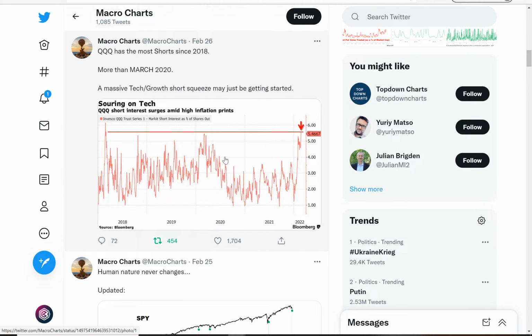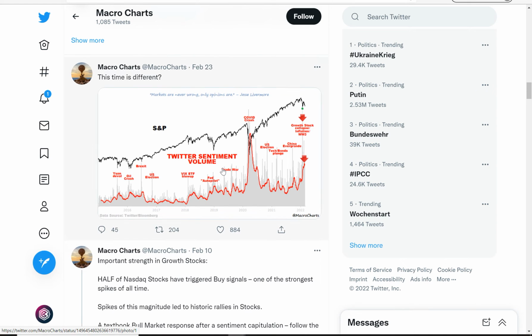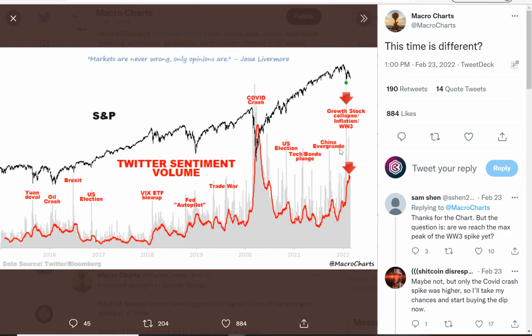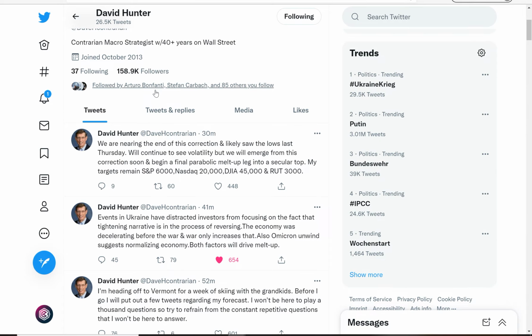I don't know. Another chart here is, this time is different. Twitter sentiment volume. I don't know how Macro Charts measures this, but yeah, when everything gets very negative, we're closer to the bottom. But on the other side, we are in an all-time bubble here. So yeah, I don't know how this plays out, but this could be reasons for this.